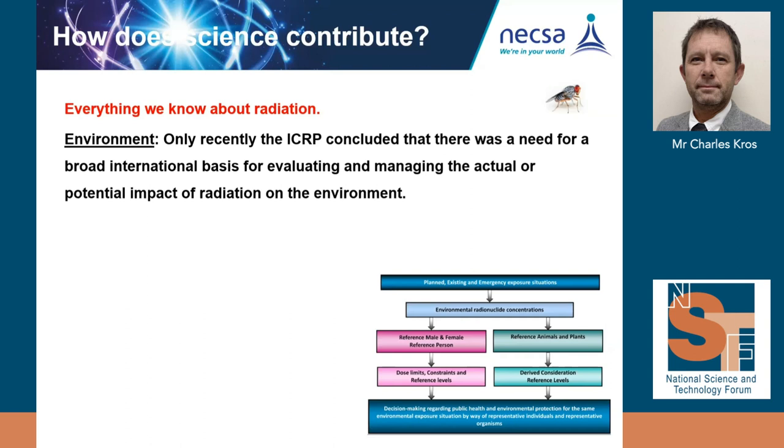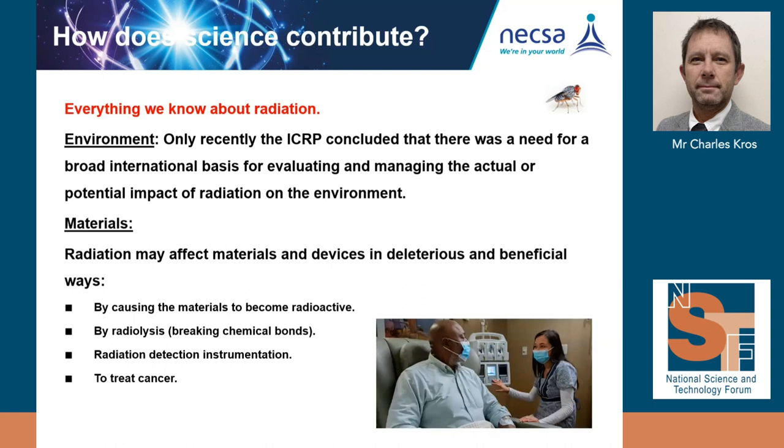And if we talk a little bit about materials, what science has told us about the effects of radiation on materials, it can be good, it can be bad. We can use it to make materials radioactive. You can use radiolysis, where the chemical bonds are broken, and the knowledge from that. An example of that would be water in a reactor, which is exposed to high levels of radiation, causes radiolysis, and you end up with hydrogen peroxide, which basically attacks the concrete, and you might have cracks in the big structure of yours. The radiation detection instrumentation relies heavily on the ionization of air to be able to measure radioactivity.